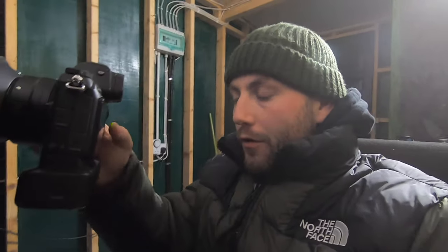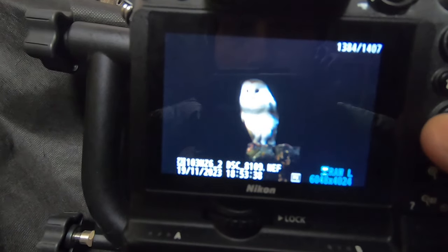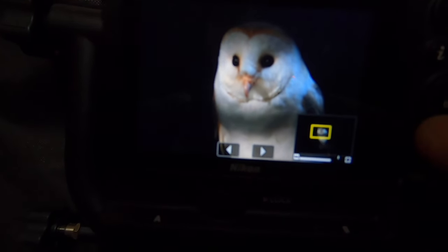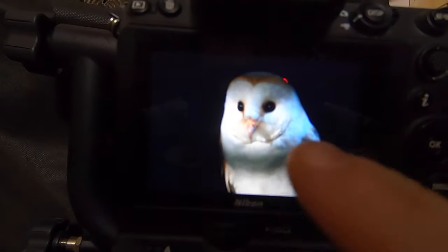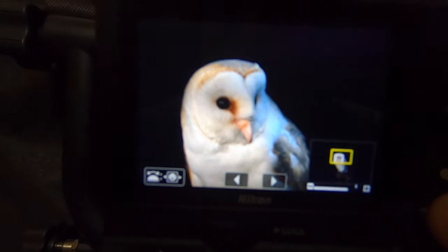Beauty. I only had to wait 20 minutes, half an hour after dark, and the barn owl turned up. Oh my god, absolutely beautiful bird. Look at that. See the lines? I think that was because of the light outside. It was bringing up these lines, but oh, I don't mind. Look at that beautiful bird.